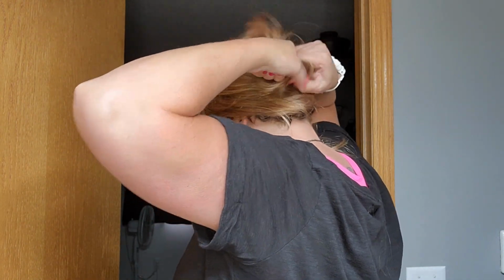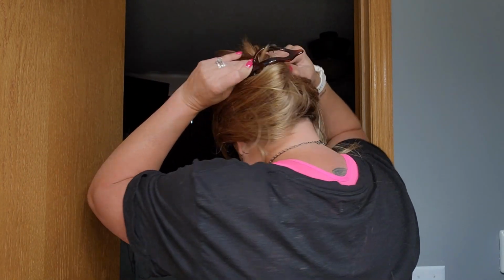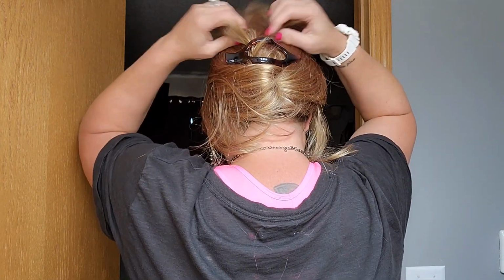One other style I want to show you that I absolutely love to do with wigs like this, and basically you're doing the same thing you did with the pony. You're pulling it all in the back, and then you're going to take it and twist it, however much you want, and then you're just going to stick a claw clip in. They make so many different kinds. Like that. I have no idea how that looks.